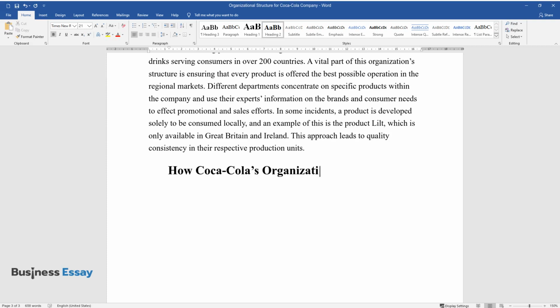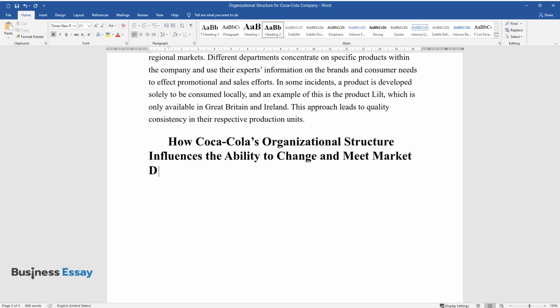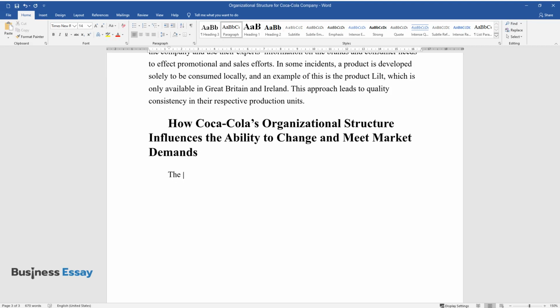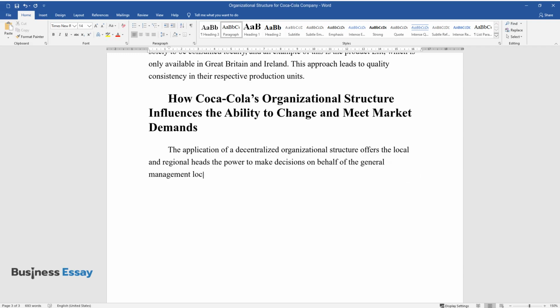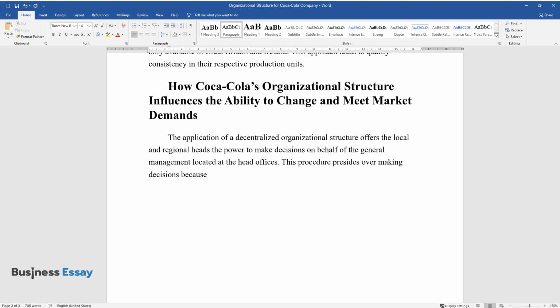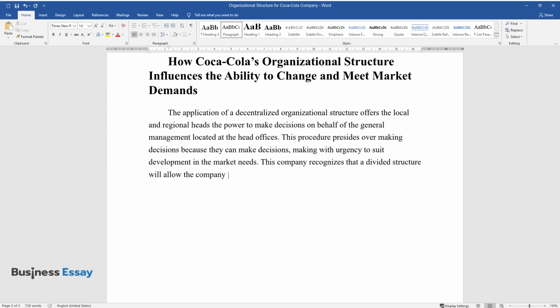How Coca-Cola's organizational structure influences the ability to change and meet market demands. The application of a decentralized organizational structure offers the local and regional heads the power to make decisions on behalf of the general management located at the head offices. This procedure speeds up decision-making because they can make decisions with urgency to suit developments in the market needs. This company recognizes that a divided structure will allow the company to function in an uncertain world environment.